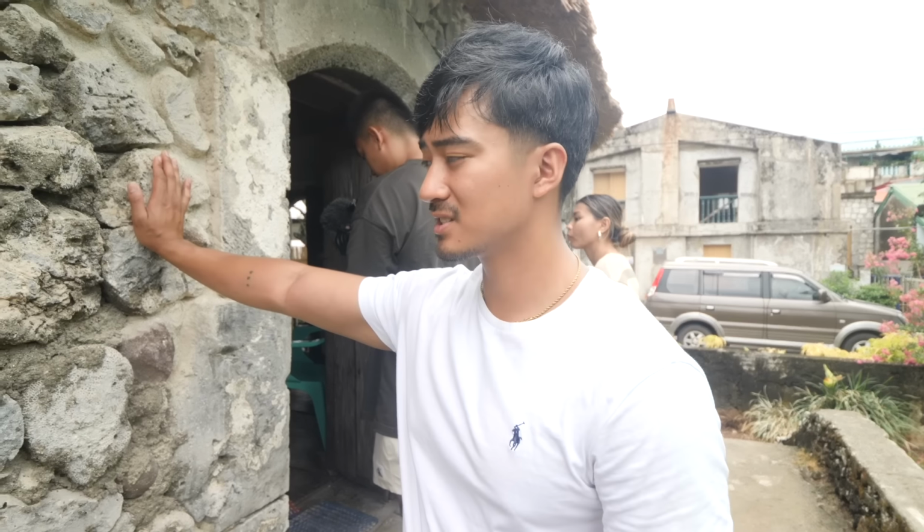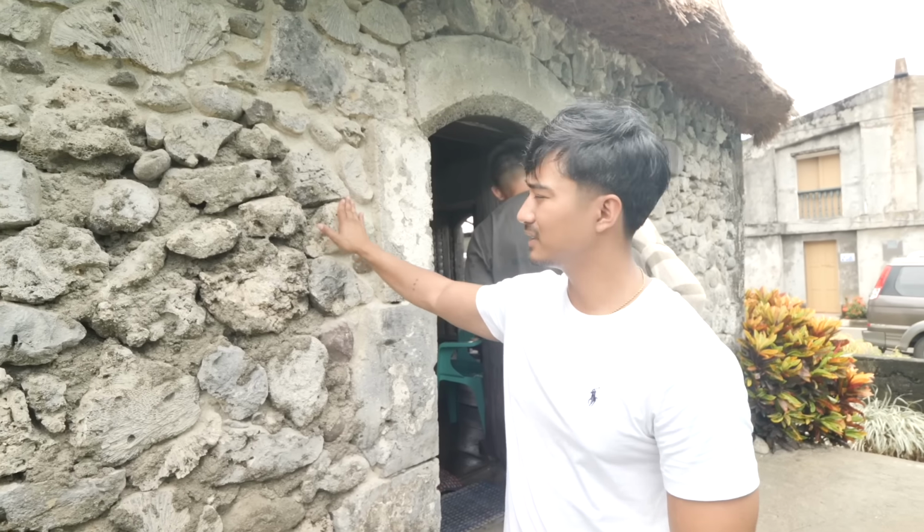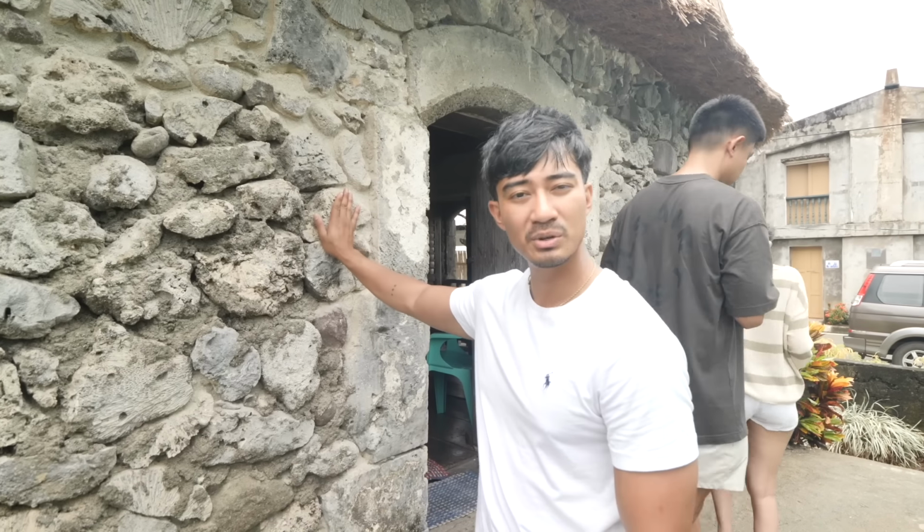Actually, other houses were built way before this. However, this is the only house that is still standing, and it actually got hit by an earthquake with a magnitude of 8.7. Oh, it's nice, strong. And look at it, still so strong. But yeah guys, apparently they cook the corals to turn it into limestone. That's how they used to do it back then.